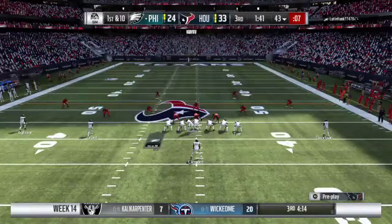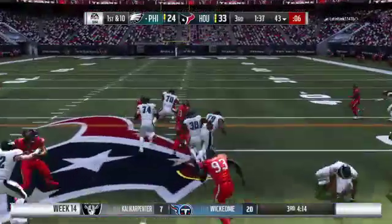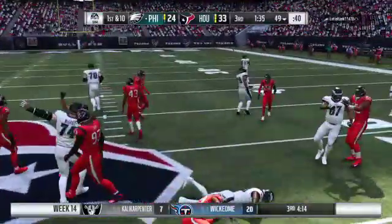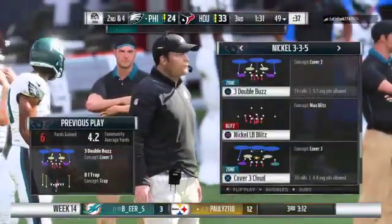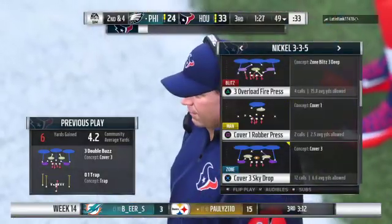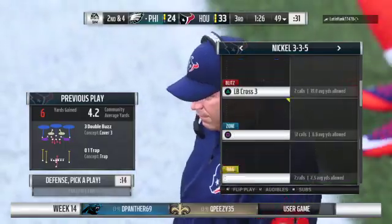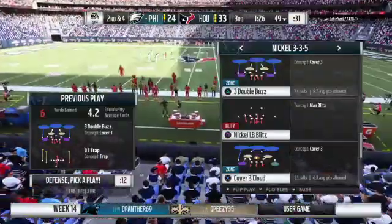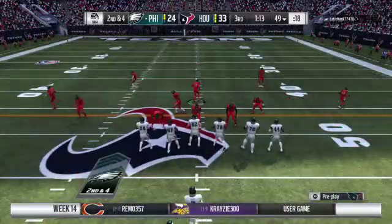Check. On the carry, here's Clement. And he'll be taken down just shy of midfield. He'll get a nice chunk there on the first down run, and it's 2nd and 4. Let's talk a little football 101 here, because one of the keys to advancing the ball downfield, success on first down. Huge difference, as we know, between 2nd and 4 and 2nd and 8 and 9.